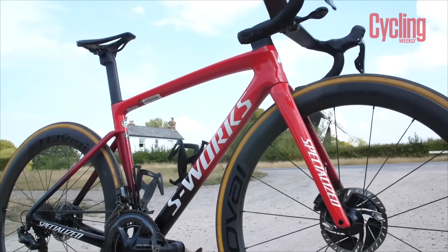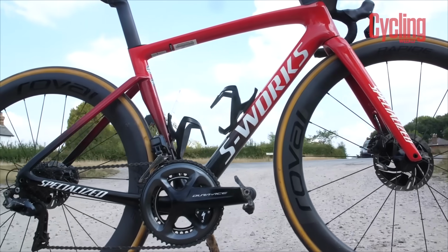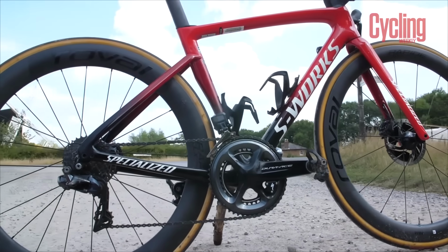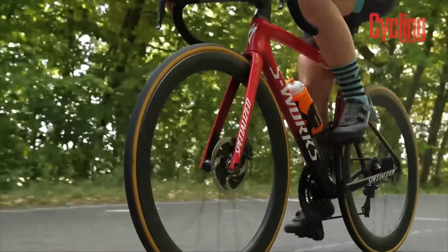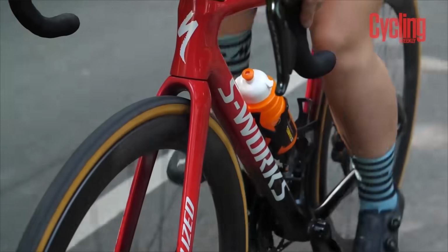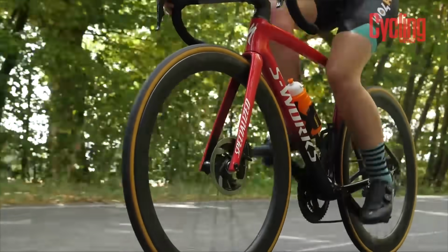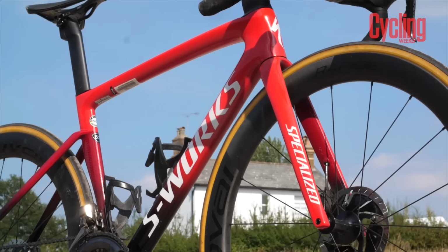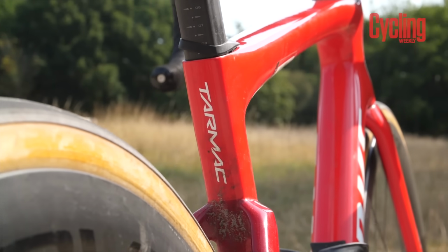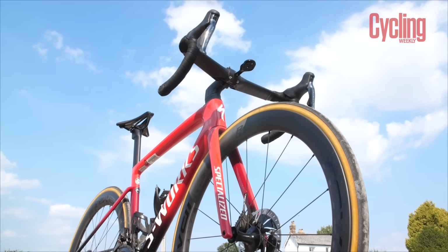Specialized aeroized the Tarmac and dropped the Venge, so although the Tarmac is technically an all-rounder, it still ought to be considered if you're thinking about investing in an aero bike. The Tarmac SL7 is 45 seconds faster over 40 km than the SL6 at 50 km per hour, measured in Specialized's wind tunnel. That's slightly slower than the old Venge, and although the two look very similar at a glance, the Tarmac's down tube is not as deep as the Venge's.